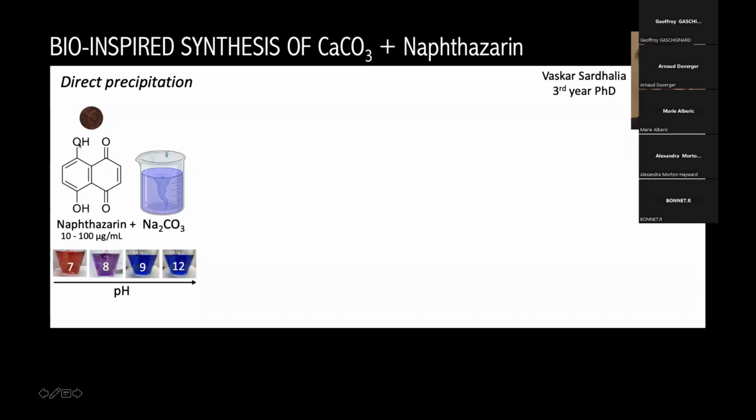So they have 2 OH instead of fuel. And as a powder, it looks very red. So he plays with the concentration and introduces it in a sodium carbonate solution. The nice thing about these pigments in general is that they are pH sensitive, so they change color with pH. And we work here at pH 11.5, so we are in the blue stage.